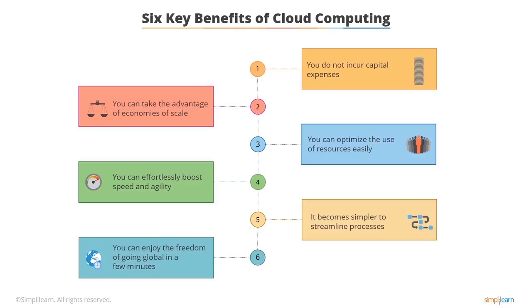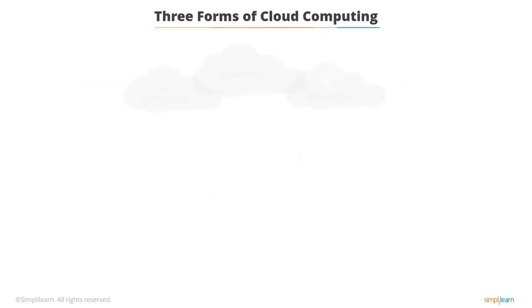Sixth, you'll enjoy the freedom of going global in a few minutes. In a cloud computing environment, it takes only a few clicks to deploy your application across several regions across the globe. This ensures lower latency and better customer experience at minimal cost.